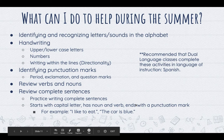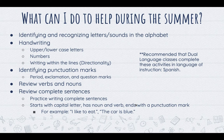What can I do to help during the summer? There are several things, again, that you can read through that are going to help you help your scholar be successful in the fall. The main things that I want to highlight are being able to identify punctuation marks and where those punctuation marks go in a sentence, and when to use certain ones, like when it's appropriate to use a period versus a question mark.